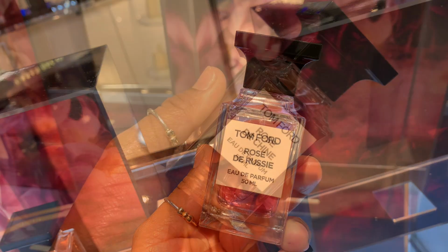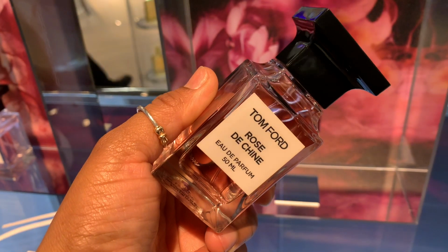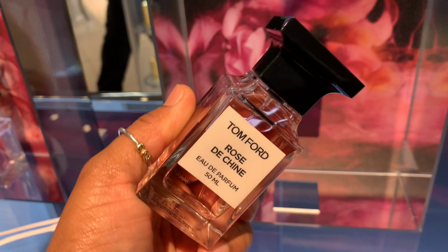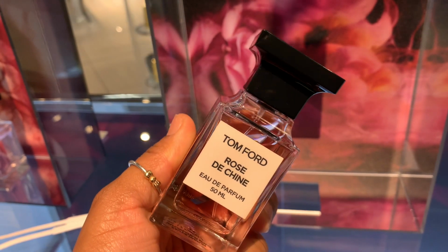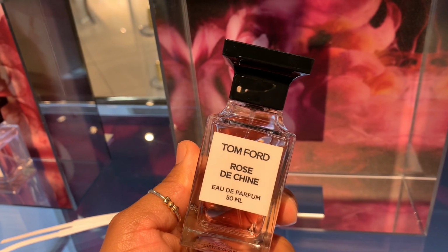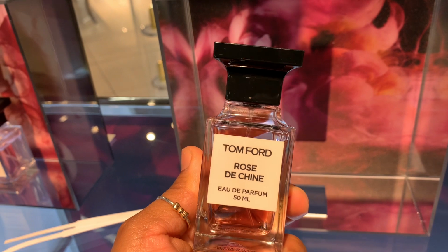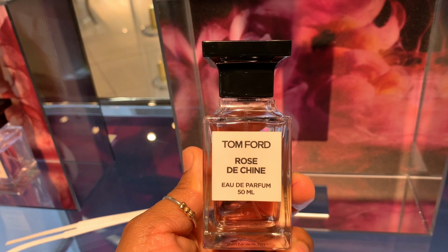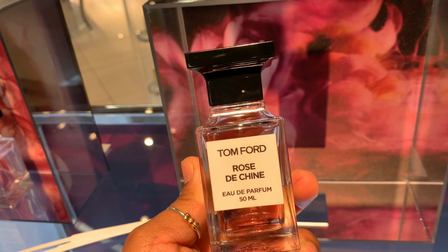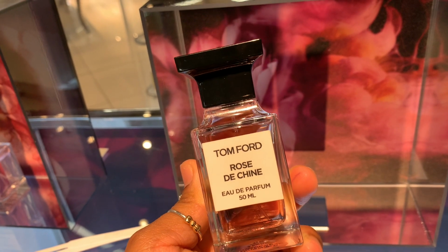The second fragrance from the trio is Rose de Chine, and this one features top notes of Chinese peony, rose in the heart, and base notes of myrrh and labdanum. This smells like a soft, sweet, a little powdery, fresh rose scent. The powdery touches in here smell a little lipsticky and come off like a cosmetic powdery scent.